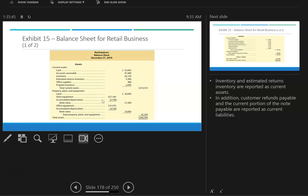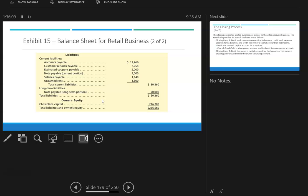In this case, you see inventory, and then we have our estimated returns inventory that we keep separate for future returns. We also have store equipment, the accumulated depreciation, all of that's going to stay the same. But in our liabilities, we have a new one for retail business, the customer refunds payable. That's estimating what in future years may be returned that we have to keep a liability on. There could be estimated coupons also payable here. So those are some new items we haven't seen before.